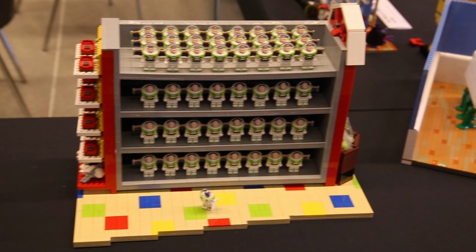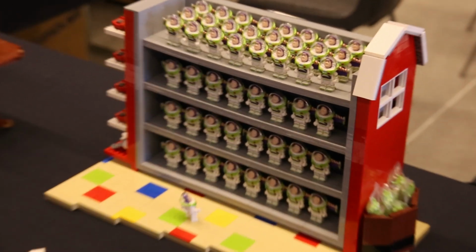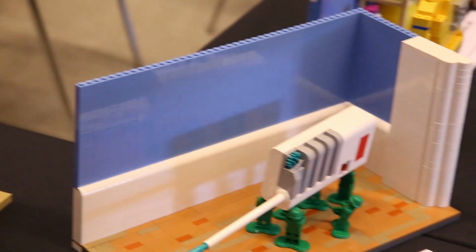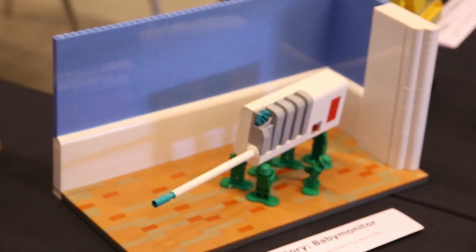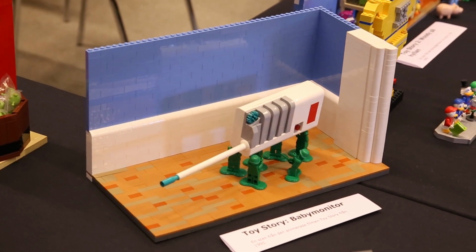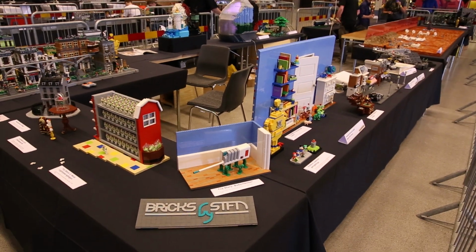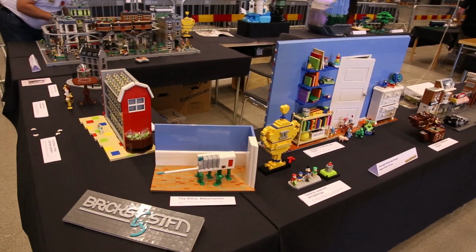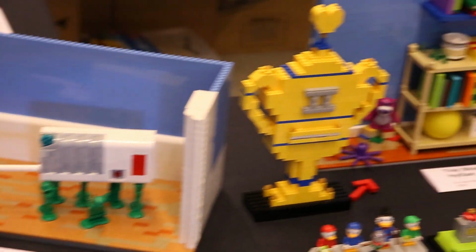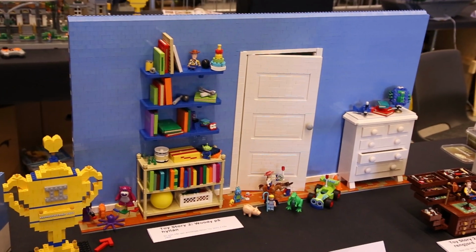And continuing on, we have some really, really impressive Toy Story models. And here we can see the huge army of Buzz Lightyear minifigures to replicate the scenes from Toy Story 2, the very popular Disney Pixar movie. All of these are created by Bricks by Stefan, and it's really impressive to see how he managed to capture all of the details from the animation, like the Green Army Man lifting the walkie-talkie, and to see also Andy's room wall from the Toy Story movie with all of the iconic characters in front of it.